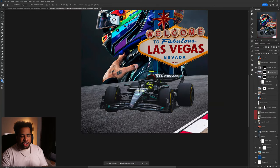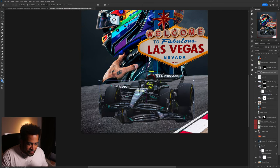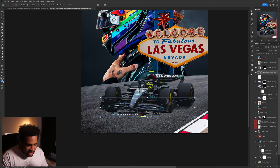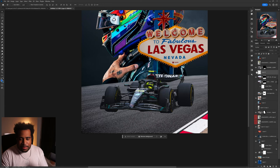For the shadow of the car, I'm not really sure how people usually do this. They could probably take the duplicate, flip it horizontal, or not vertical, right? And then shrink it down really far. Wait, that's the wrong side though. All right, there's no way people do it this way. No shot. I'm going to go out on a limb and say they don't actually do that.